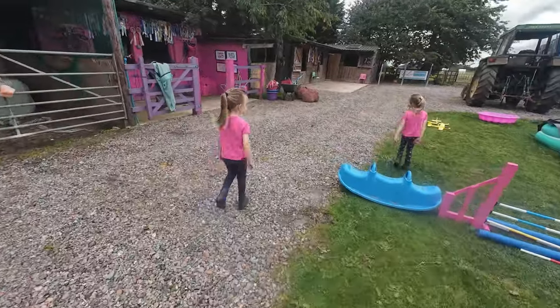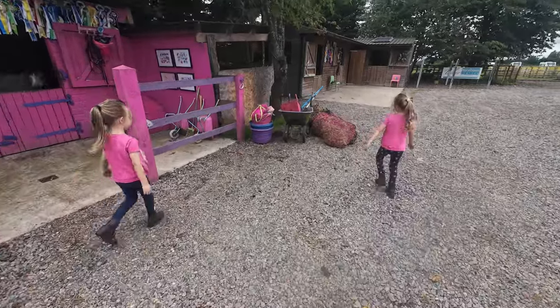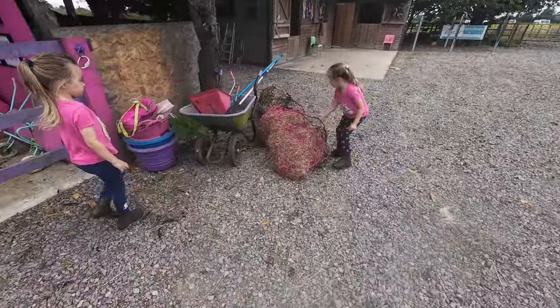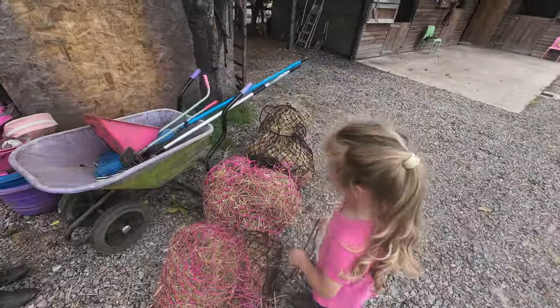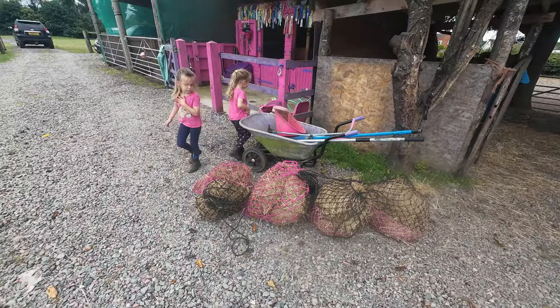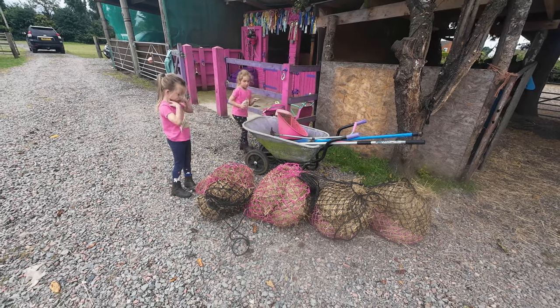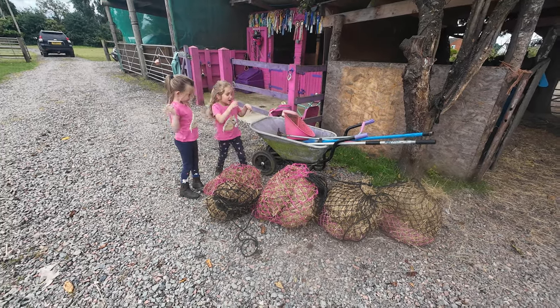Okay guys, so we have just been getting all the bits and bobs ready to go to Pony Club camp. So here we go, it's a pile of all my stuff. Don't leave it before you drag it around the yard. Okay, so we're just doing one night because we've got a local riding club show on the Sunday. So it should be a two night thing at camp, but we're just doing one night.